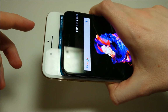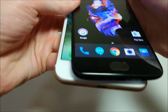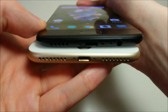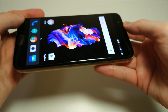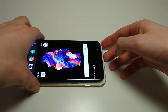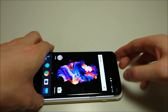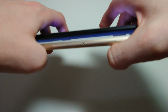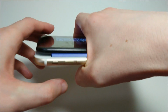Now, the front-facing camera on the iPhone is 7 megapixels, on OnePlus it is 16. And looking towards the bottom, you see the fingerprint scanners right there. And then USB Type-C on OnePlus, Lightning port on the iPhone. So both these phones have the same size screen, but a tiny bit smaller here for OnePlus, both in terms of height and width. Now on the iPhone, unfortunately no headphone jack. On OnePlus you do.